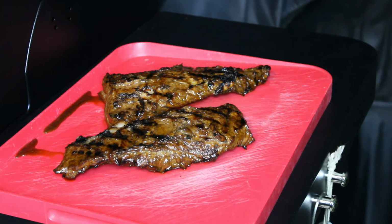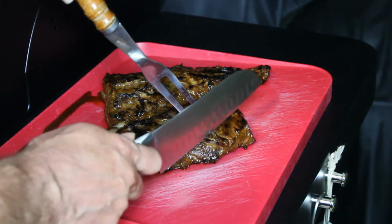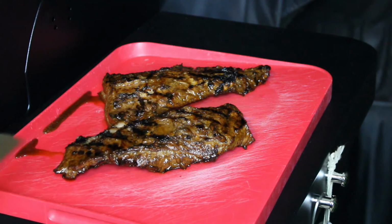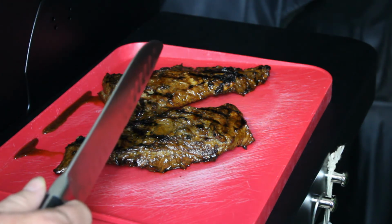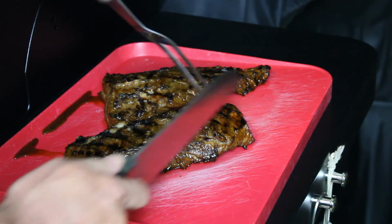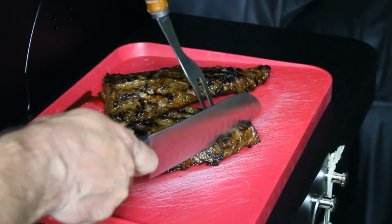The skirt steak has rested. And I actually turned the grill off quite a while ago, and it's still holding at 600 degrees without the burners on. This thing can hold temp for a long time. Earlier it took like an hour for the temperature to go down. So let's see how we did here.